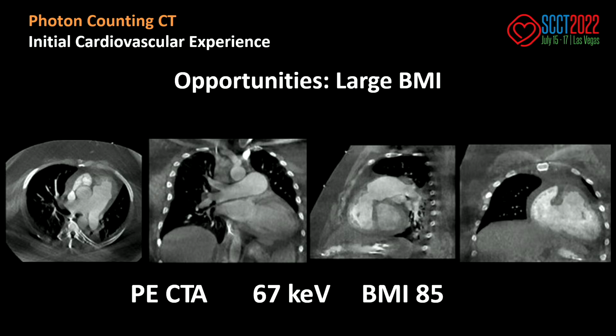Imaging this patient was challenging, and you can imagine there are not many other imaging options, so we decided to push the photon counting scanner and try our best to get a diagnostic study to at least exclude central PE. We knew we probably didn't have a good chance of seeing subsegmental or segmental disease, but we put the patient on the photon counting scanner, reconstructed at a keV of 67, and felt pretty confident that we could exclude a large central pulmonary embolus, which really helped the clinical team.